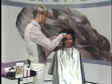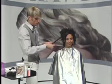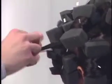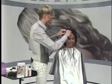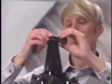Take our wave block. Now instead of rolling under, we're going to be rolling upwards. Now the reason we're wrapping this in an upwards motion is because when this is unwrapped, after the process is complete, it will actually start to push the hair this way. It'll connect with the bottom pieces and it'll continue that waving motion all the way throughout the hair, creating that soft, sensuous undulation.